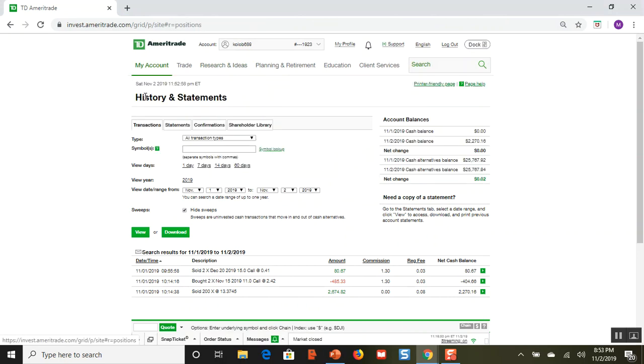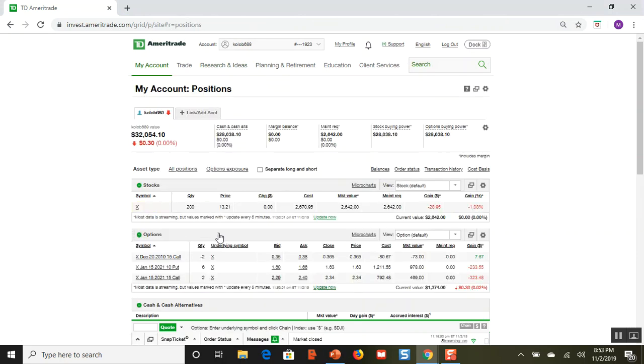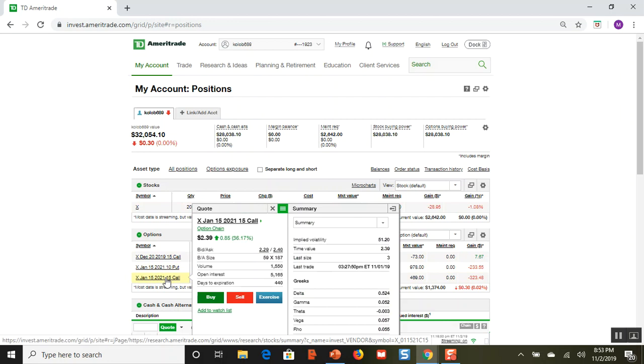Actually, let me go to my position here. Now my position, I no longer have 400 shares. Now I just have 200 shares, and I have 2 call options, $15 strike price. I still have my 6 put options, and I have 2 short calls. But I want to focus on these two calls here.